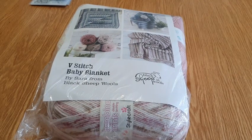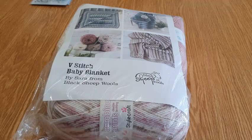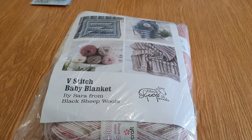Whilst we were there, how could I not pass up a visit to the Black Sheep Wools stall? Not only do I like paper crafting, I also love crocheting and knitting. So, I've been admiring Sarah's two beautiful crochet V-stitch blankets that she's made recently. Sarah is co-owner with her brother of Black Sheep Wools, and she's a very, very friendly and lovely lady.